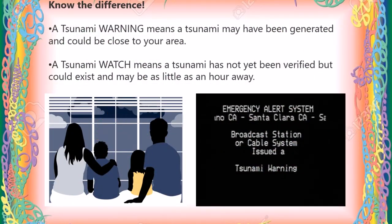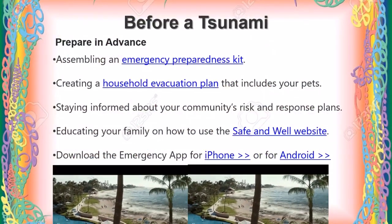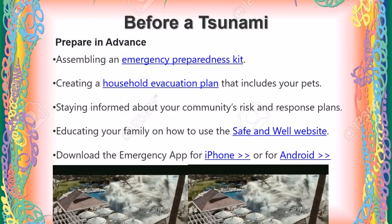Know the difference. A tsunami warning means a tsunami may have been generated and could be close to your area. A tsunami watch means a tsunami has not yet been verified but could exist and may be as little as an hour away. Before a tsunami, prepare in advance, assembling an emergency preparedness kit.